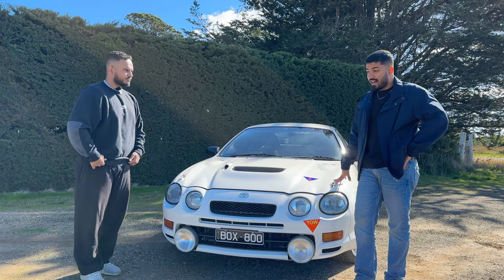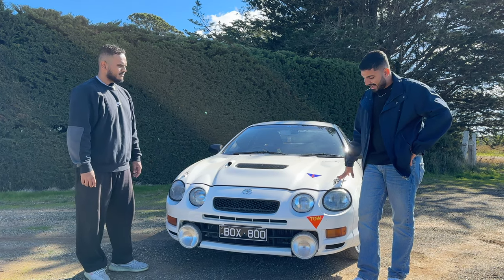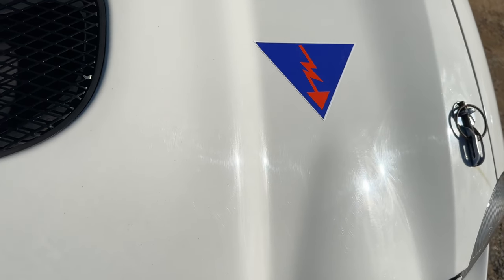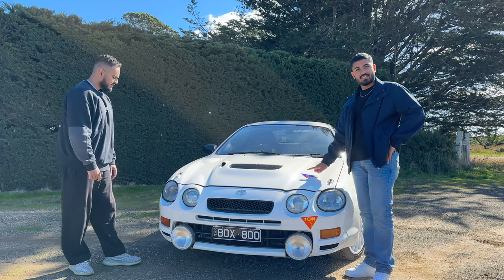Yep. And by any chance, if you take this to a rally track and you do put it into a tree, it clearly says that's where you tow it from. And if you mess up the car's battery for some reason, it's also got the battery location right there on a sticker, which is pretty cool.